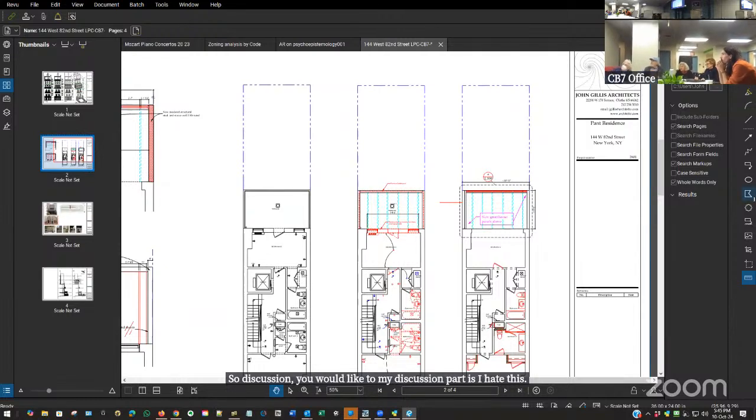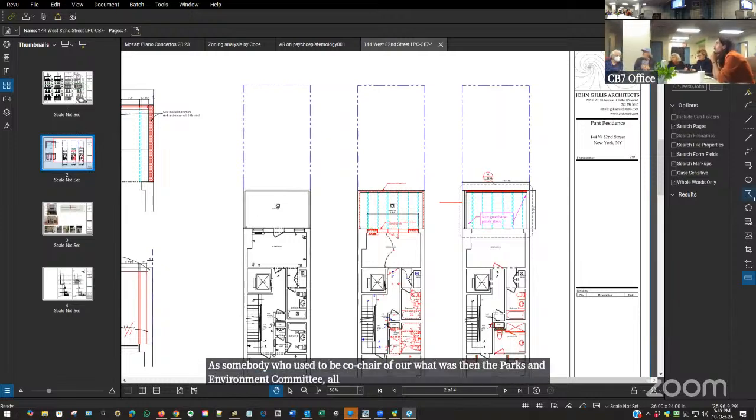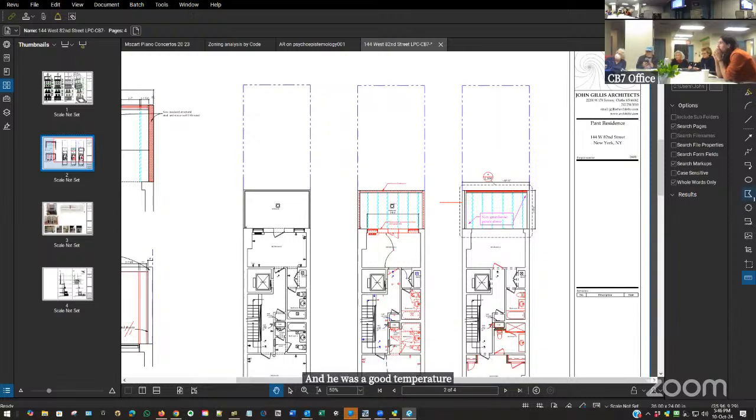Number one, as somebody who used to be co-chair of what was then the Parks and Environment Committee, all of this massive amount of glass facing south is, even with double glazed, triple glazed windows, hugely inefficient to beat the sun and the heat, and keep it a good temperature inside.